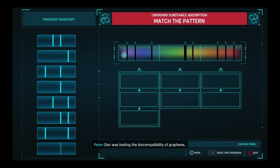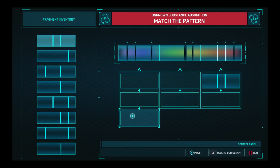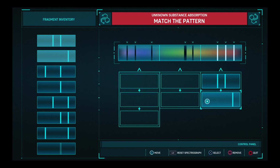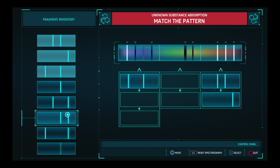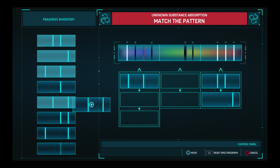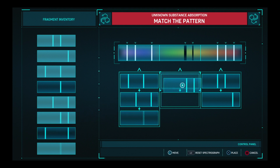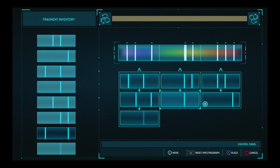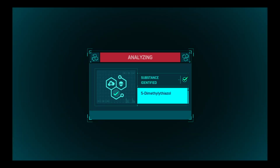Was testing the biocompatibility of graphene. Not great. Pretty high cytotoxicity. Not sure I'd use this as tissue interface.